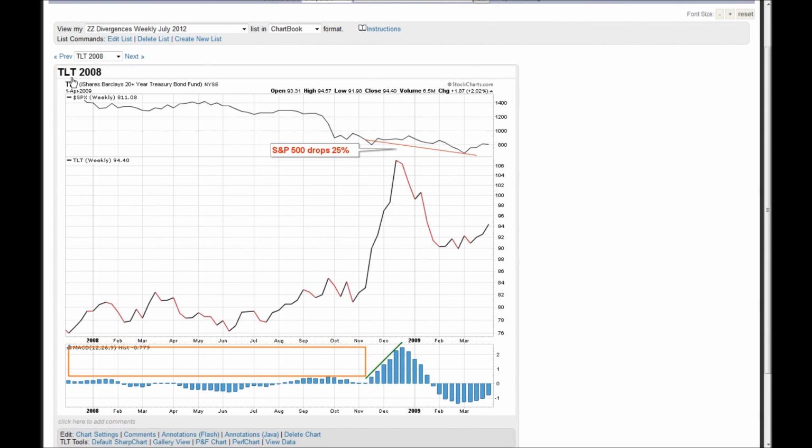This is a chart of TLT going back to 2008. The purpose of showing it is when the stock market took its final leg lower and dropped 25% from this point here to this point here, and this is March of 2009, TLT spiked higher, and as you can see here, was confirmed by the MACD histogram. There's nothing out here to the left that questions this move here in treasuries. Therefore, it supported lower prices in stocks.